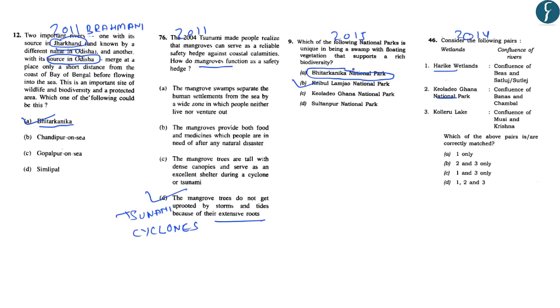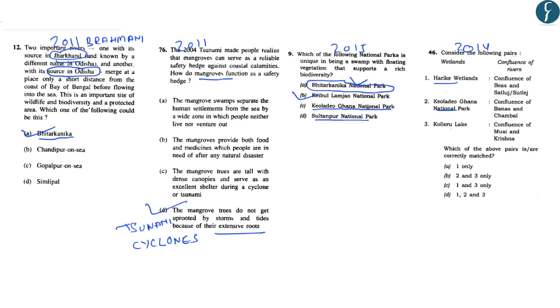However, you can see that Bhaitarkanika National Park is also mentioned in the option. So what you should do is, you should try and learn about all the national parks that are mentioned in the options in the previous year questions. For example, you should try and learn about the Keoladeo Ghana National Park, the Sultanpur National Park, etc.